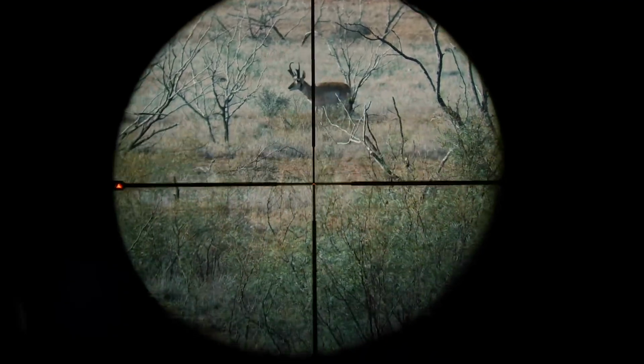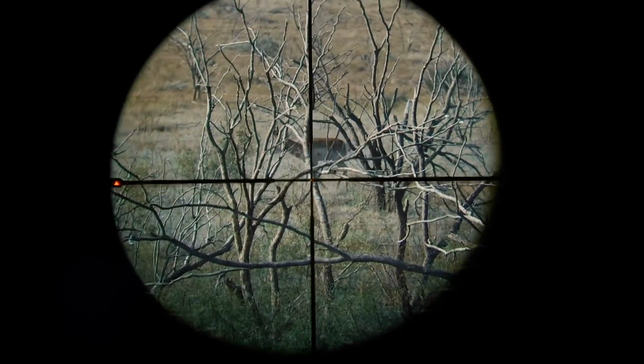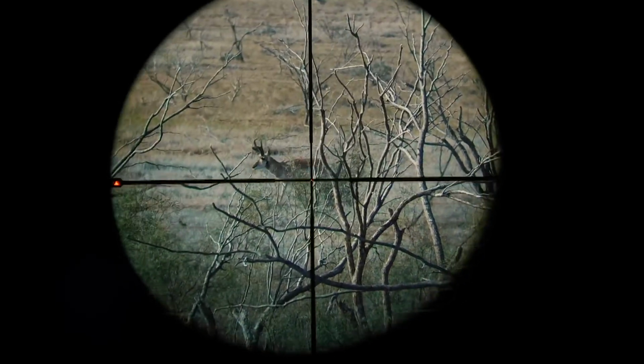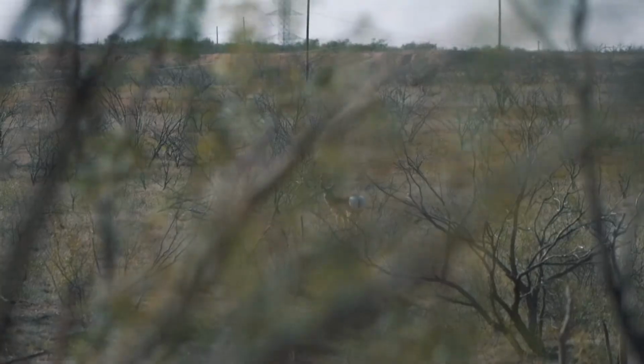So the problem was when this antelope got up and decided he was gonna come and get a drink at the pond, all that brush that was working in our favor for the stalk, it's now working against us. We're not able to get a shot, it's blocking shots, there's cows back in the background, and it's just one of those things where the camera can't be on him, the gun can't be on him, we're just having a hard time. We're struggling getting a clear shot at this antelope.